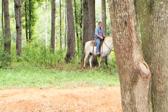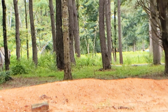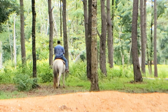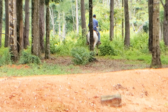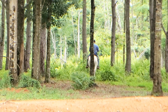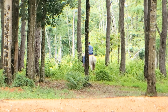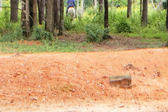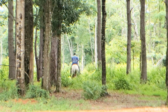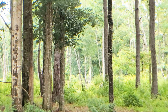Walk between these trees, walk between these trees. We're going to go over here and we're going to step over these logs that are laying on the ground. He's looking around. He's wanting to put his head down and look and smell some things and look where he's putting his feet. I really like that he's looking where he's putting his feet. I've talked a lot about that in videos. We're not going to trot. We're not going to do anything but walk. We'll do some trotting out here and a little bit more speed later, but right now we just want to walk.